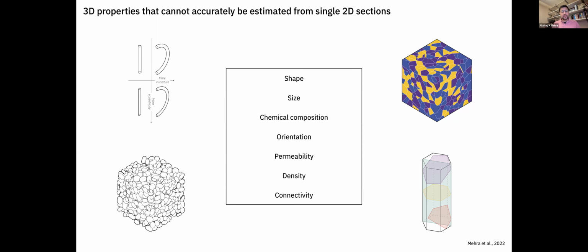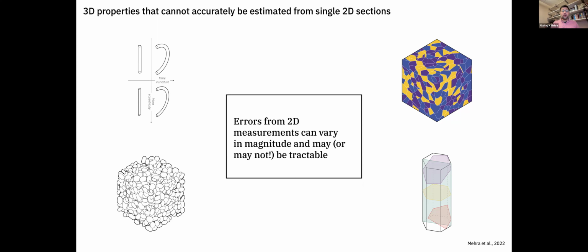So if we're trying to say something about pseudomorphs, we have to understand if we're looking at a single 2D bedding plane, we might be completely underestimating what kind of symmetry we have. And the point I want to make here isn't that all two-dimensional projections need to be thrown out the window. The point I want to make here is that we need to understand the error that emerges from these two-dimensional measurements. We have to understand the magnitude of that error, perhaps by going ahead and ground truthing, or perhaps by building synthetics and doing random cross sections. And that we have to understand whether those errors are tractable. And if they are, we can proceed ahead with whatever we're doing.